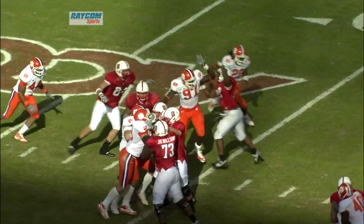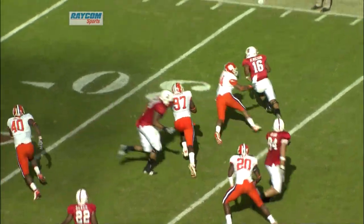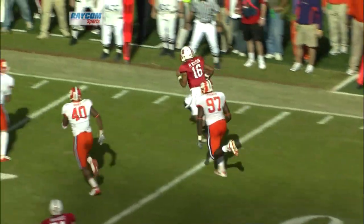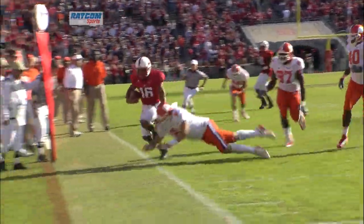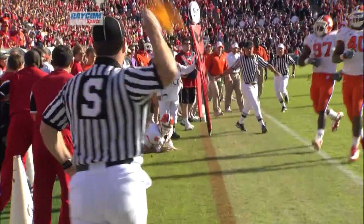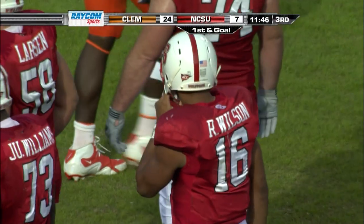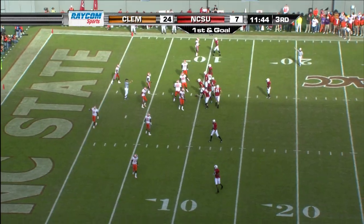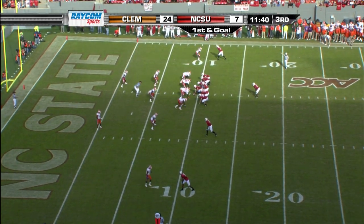That'll give him first and goal. What a ferocious rush, Brandon May along with Goodman. He eludes him, making people miss. That's Cooper. Couldn't get him. Okay, after further review, yeah, he's out of bounds. That's a great call. Cumbie, I mean, hey, defensive lineman trying to get after you, but that's negligent. First down and goal for the Wolfpack.